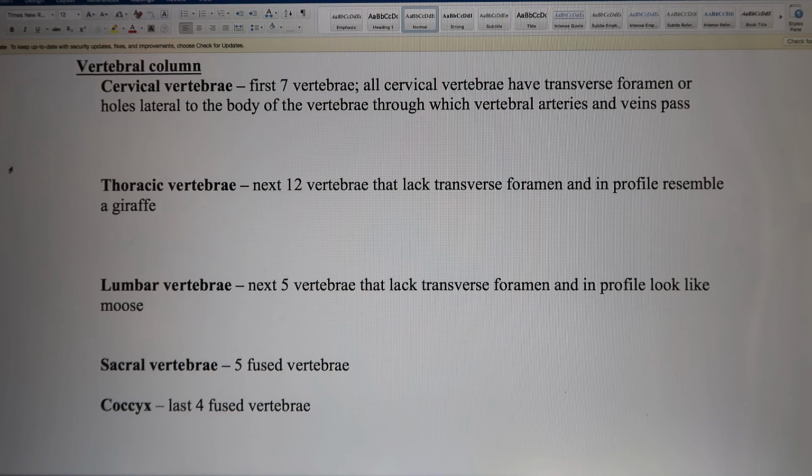Your vertebral column. So from the cervical, thoracic, lumbar to the sacrum, you have 7 cervical, and you have 12 thoracic, 5 lumbar, and 5 sacrum. And eventually you have 4 coccyx, and the tailbone fused together. Humans have very small, and some animals, they have tail, they have a bigger coccyx.